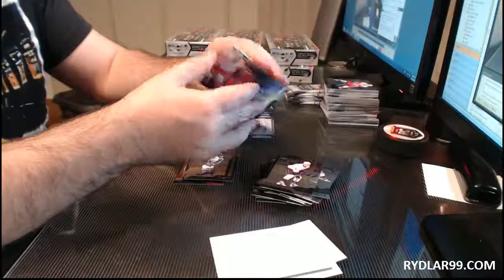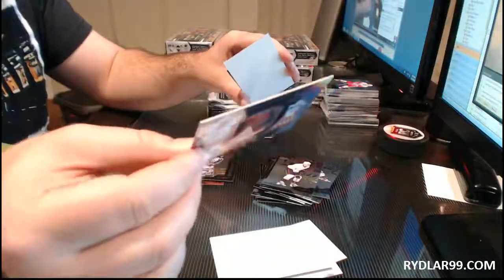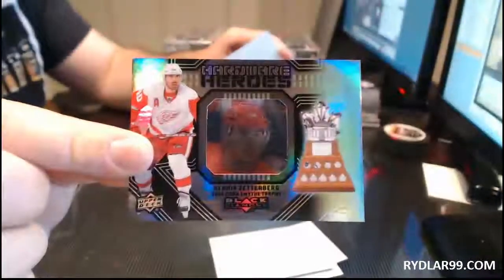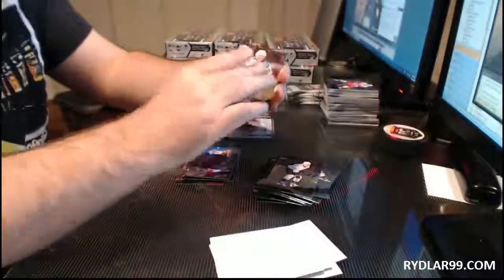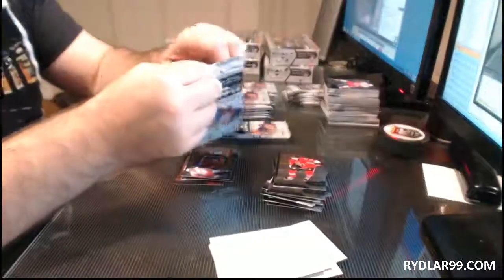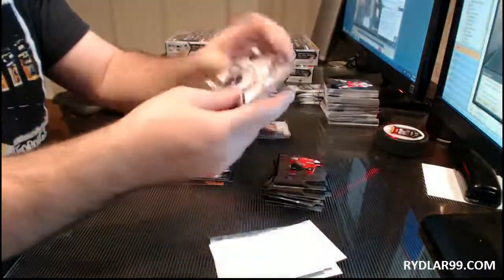Oh, nice. Hardware Heroes, Henrik Zetterberg for the Detroit Red Wings, numbered 002 out of 100. This is a case hit. There's one per case. Nice cards. Gretzky's LA in this one, the All-Star one. But the rings are Edmonton. I think. What else?